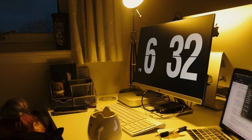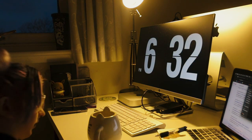And then behind my coffee or goth juice, we have my big old lamp, again from IKEA. It's perfect because it's a nice warm light, especially for when I'm filming at nighttime.